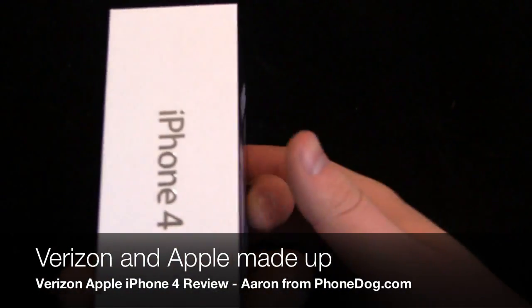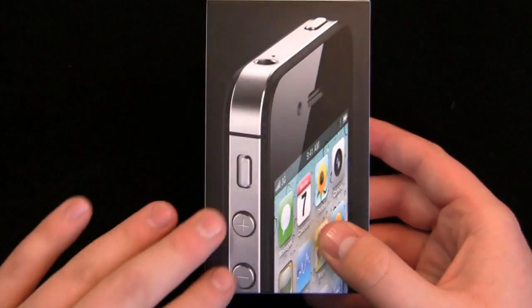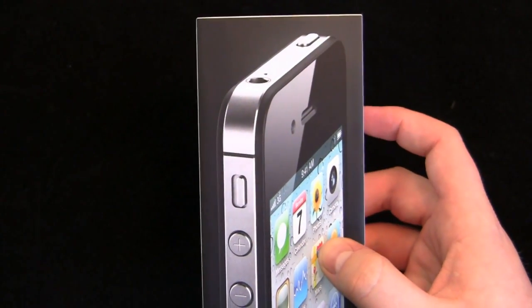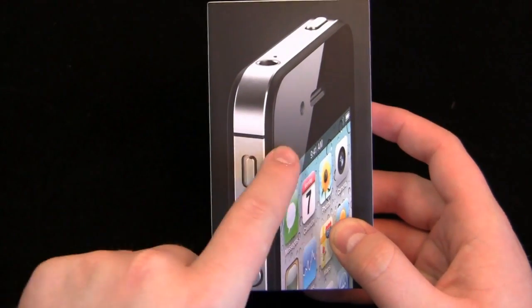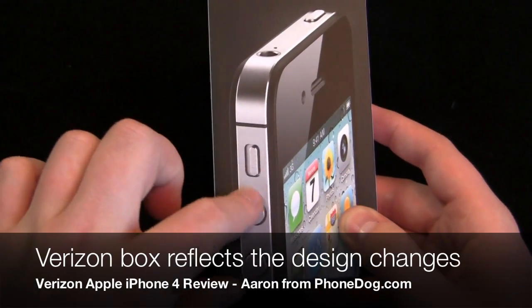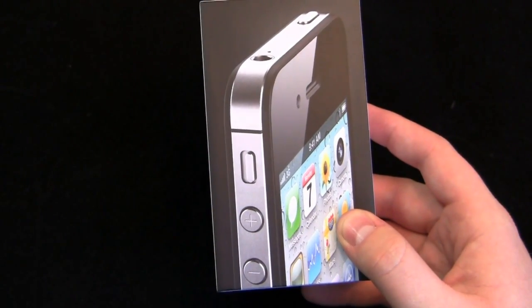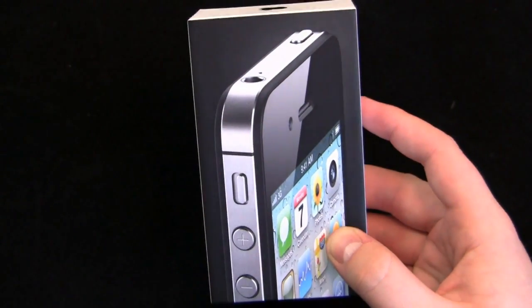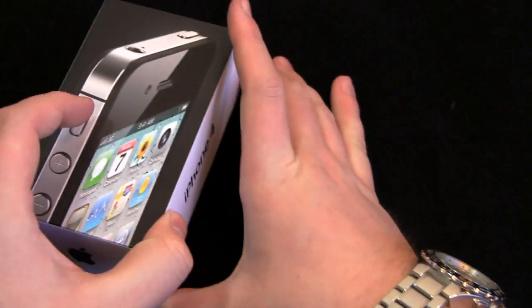But you can see the box isn't that different from the AT&T box. Same color, same kind of design on the surface. You'll think, hey, it's exactly the same. But the picture's been changed to reflect the Verizon iPhone, since there's some minor design differences, like this is lowered a little bit, and then the antenna has been moved. So you have some different slits in the metal, if you will. And those are minor differences, but the picture makes the change evident.